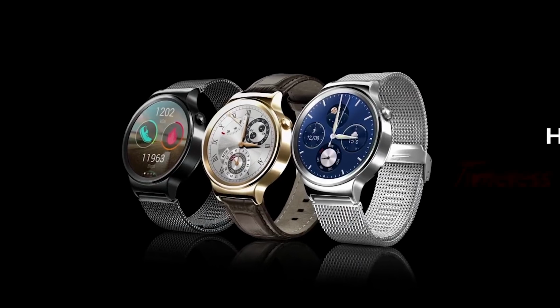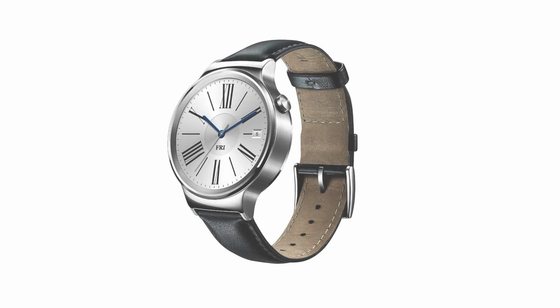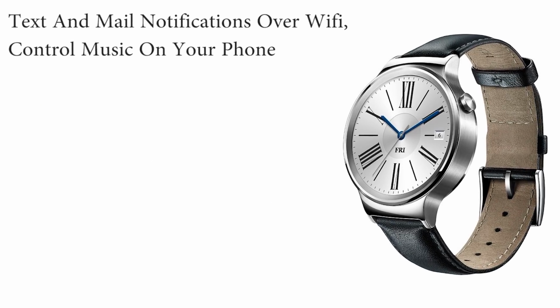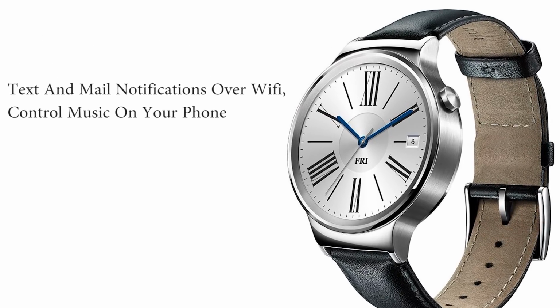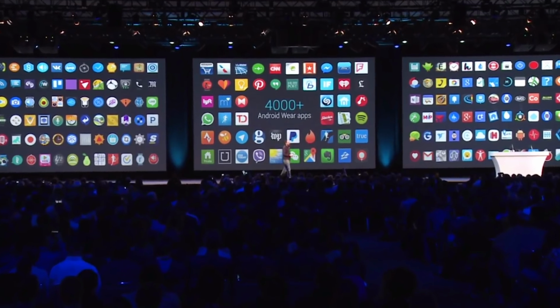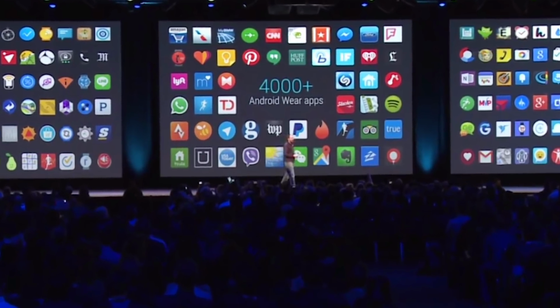But it's not just about looks with the Huawei smartwatch. Its superior features can beat the best in the market with compatibility with both Android and iOS operating systems. The 400x400 display can be used to read text and mail notifications over Wi-Fi, control music on your phone, and use more than 4,000 Android Wear apps that you can personalize to keep you connected without being distracted.